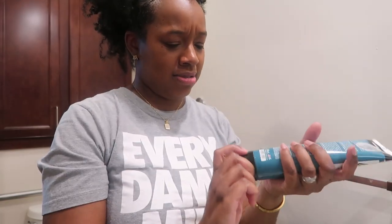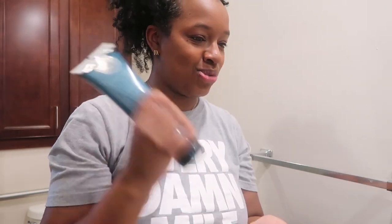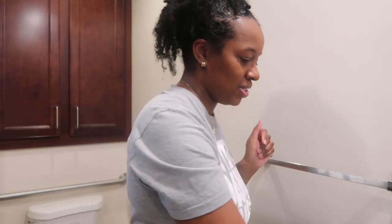This is the one I broke, right? I'm excited about the squeeze out. I feel like it's just gonna make this wash day so much easier.